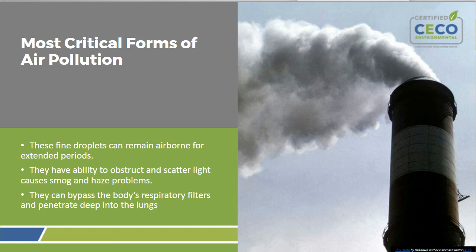Finally, fine droplets, generally defined as less than 3 microns in diameter, are one of the most critical forms of air pollution. First, these fine droplets can remain airborne for extended periods. Secondly, their greater ability to obstruct and scatter light causes smog as well as haze problems. And most important, they are a health problem, since in contrast to larger droplets, they can bypass the body's respiratory filters and penetrate deep into the lungs.